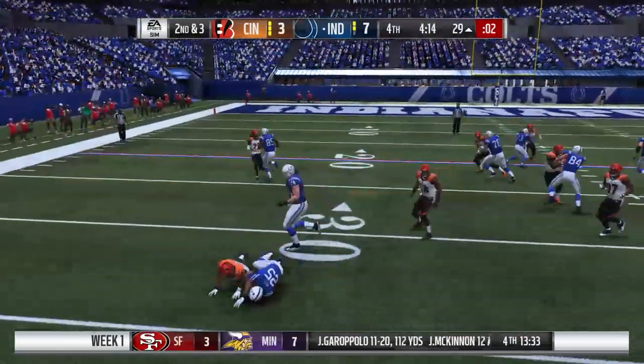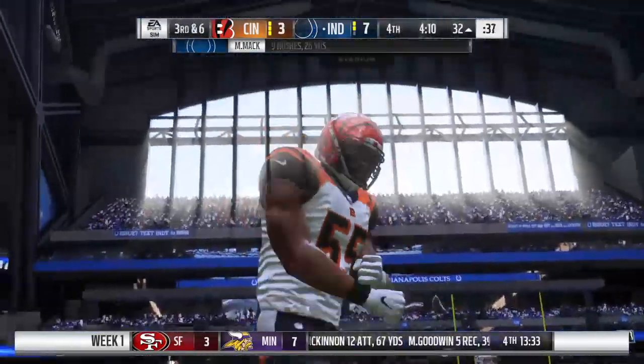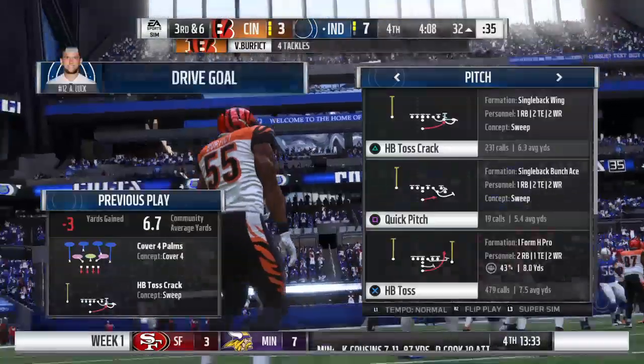Staying on the ground with Matt. And he'll lose yardage. Brought down at the 32. He'll wind up losing 3. And now it's 3rd down.